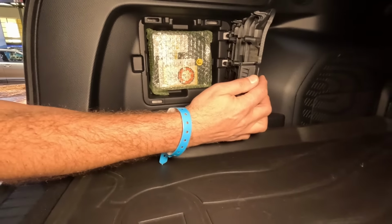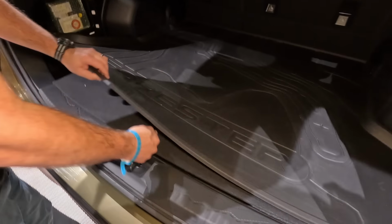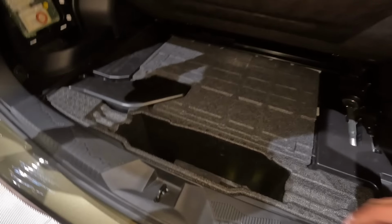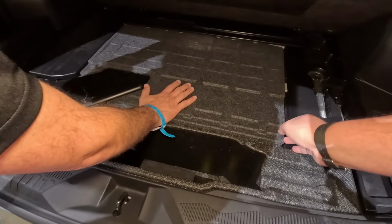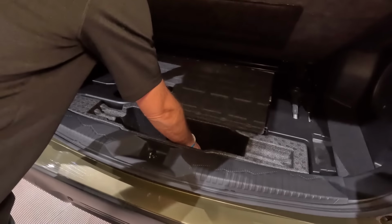This is a spare tire. Oh, wait. Now I know. It's down here. Brian, I bet you we don't have a spare tire. We don't have a spare tire. Because there's a battery here. Hold on, pull this up. There it is. Yep. Okay, but to your point, Craig, hang on.